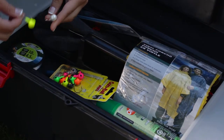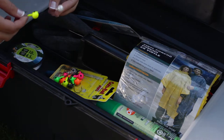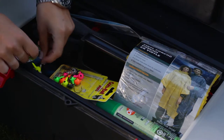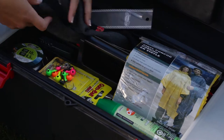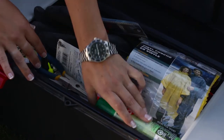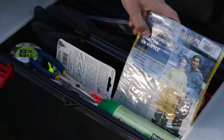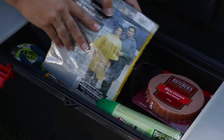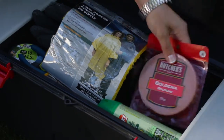Now, usually I change between the season. Usually I use these in late fall, or depending on if someone is catching them, I'll probably use a yellow if I see someone else using yellow. Got other colors here. Got my fishing gloves because I don't like to touch those slimy marias. Got my pliers. Oh, my bug spray. I hate bugs. Oh, and we got my poncho. It's just in case there's some rain. Oh, we got something behind here. Bologna. Whatever fisherman needs. Perfect type of bait. Right there.